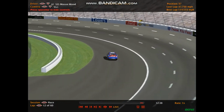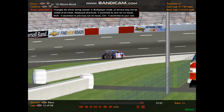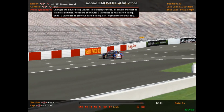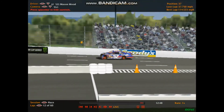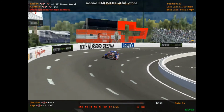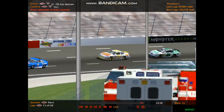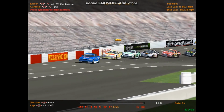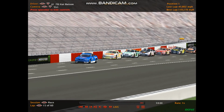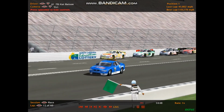That's the 52 car, Mason Wood. There you see him coming off pit road as he... we thought he might have been out of the race, though, but he's going to make a go for it again here. About to get the restart here. It'll be on lap number 16 when this race restarts here, as we'll be 15 in the books and 45 to go here at North Wilkesboro Speedway.